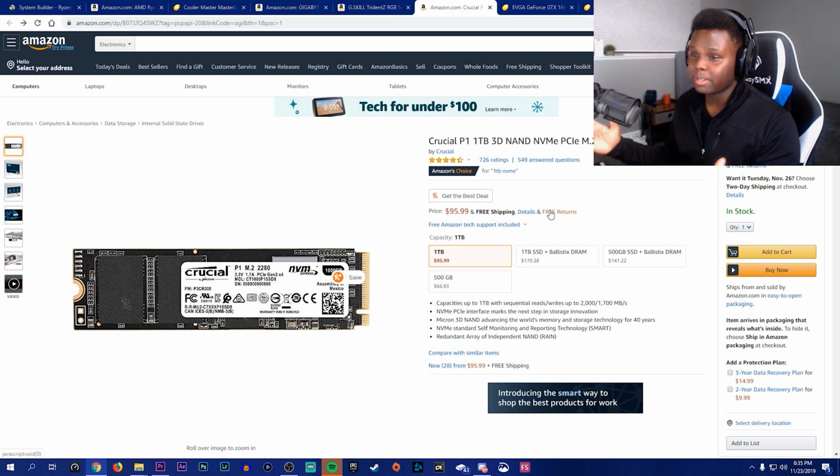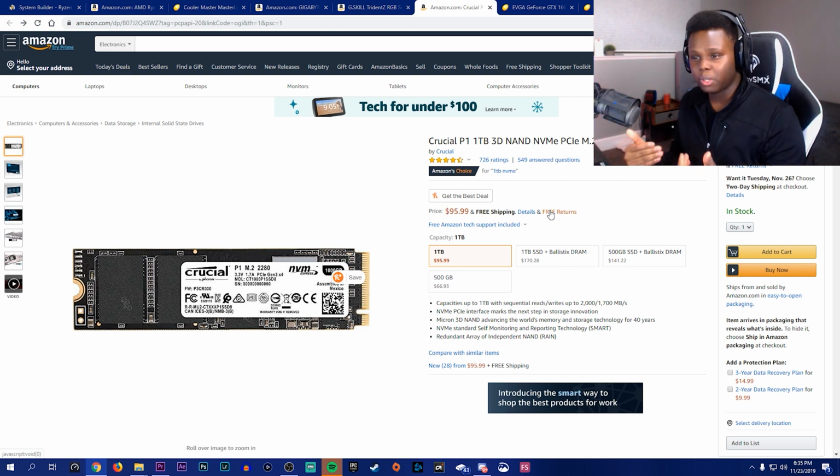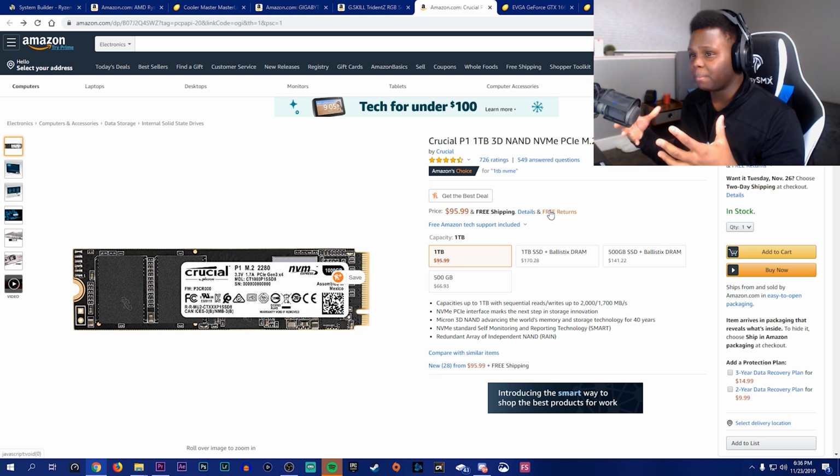Next, in terms of the SSD or storage, I would go with another Crucial P1 1TB drive, and for just under $100, I do think that this one is a really good deal. This is currently what I have in my system, and you do get some pretty decent performance out of it. I don't have any complaints. It works well, it loads my games fast, and does have plenty of storage for the price. You can always spring for a smaller SSD and a 1TB or 2TB hard drive, but I thought that economically speaking and simplicity speaking, just going with a single drive would be a really good option.